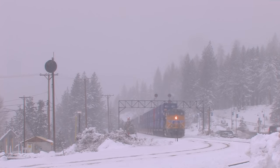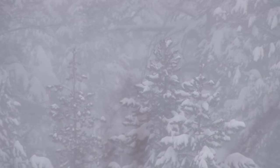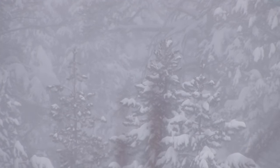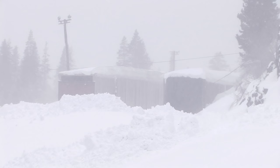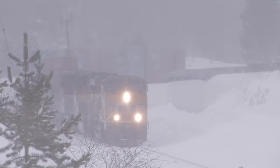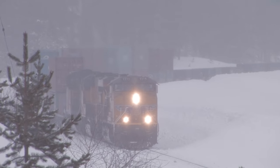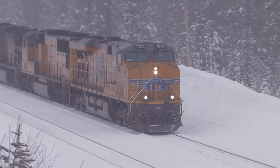Truckee is at an elevation of 5,817 feet, and there is considerable snow on the ground here. Snowshoeing into Norden at over 7,000 feet, we find considerably more. These snow sheds look a bit different than they did during our September visit. From the old number 1 track, which was removed, we view a westbound stack train as it approaches Norden after exiting Tunnel 41.